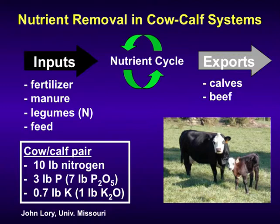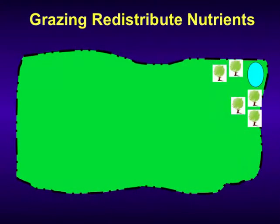Once you build your nutrient levels up in the soil, we've got to monitor, and we'll lose some nutrients to leaching and other losses. But once we build our P and K up and we get our pH right, these systems become really sustainable because we're removing very little nutrients. What we're doing is cycling those nutrients around within that system.